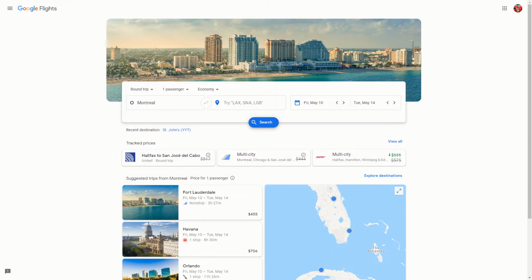So a little bit of a tip here. Try to keep your dates as wide open as possible. It's going to allow you to get the best and cheapest results when you do that. By no means do you have to. If you have set dates where you have to travel, you're still going to be able to find good flights, but the absolute best results will come when you keep your dates as wide open as possible.